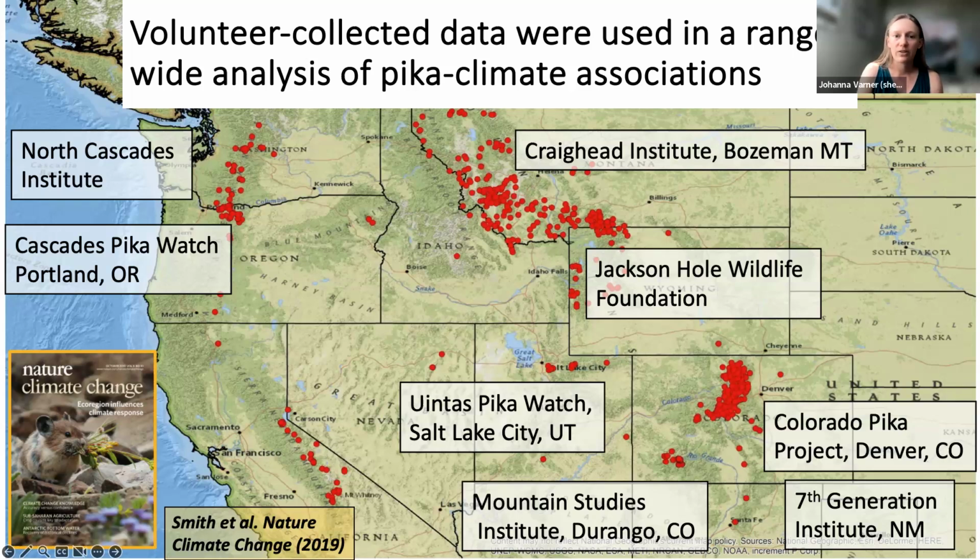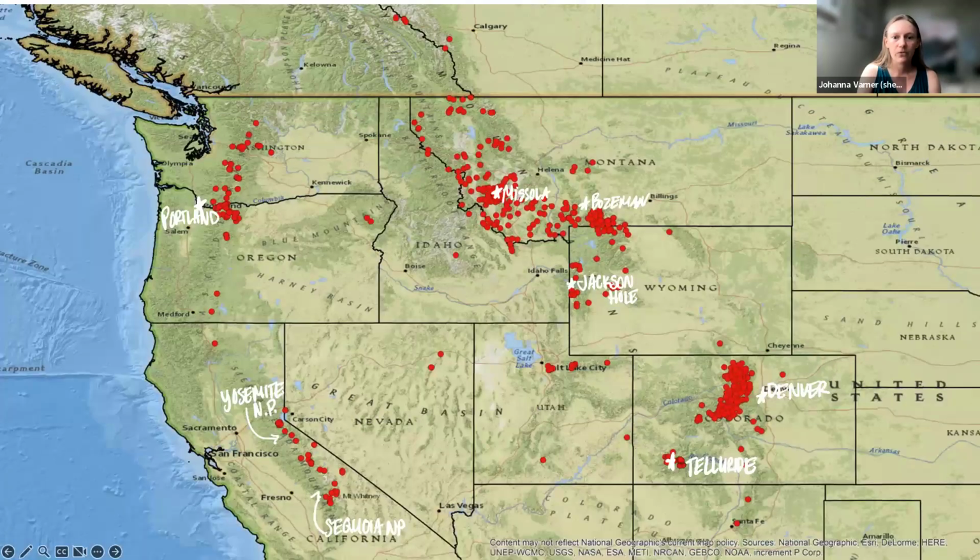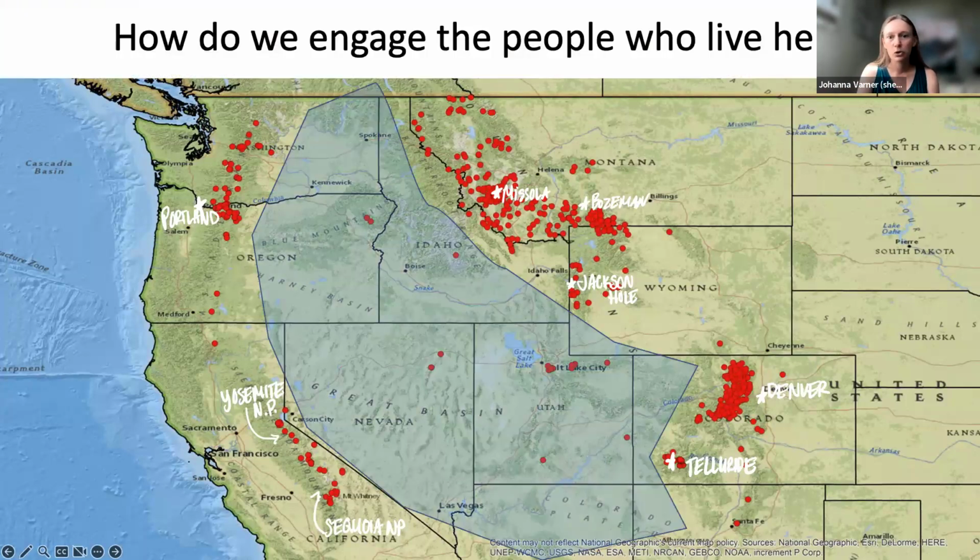But you might also notice that the distribution of points on this map also represents the abundance of volunteers in major cities like Portland and Denver, wealthy mountain towns like Jackson and Bozeman, or visitors to famous national parks. And this distribution is actually inversely correlated with the areas that we've seen the greatest declines in pika populations, or the scientific need.